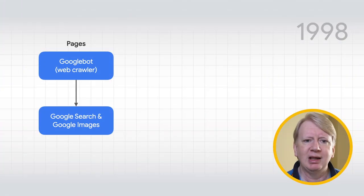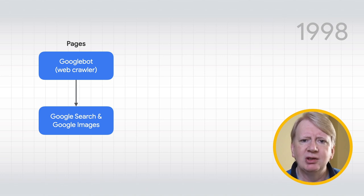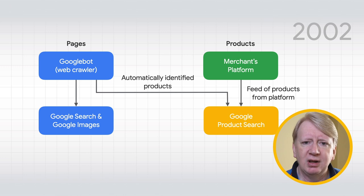Product data is not new to Google, although its usage has evolved over the years. Let's take a quick look back down memory lane to understand the evolution of products on Google. Google Search was first launched back in 1998. Originally, Googlebot would crawl the web looking for pages, making the content available via Google Search. By 2002, Google was already identifying products on web pages. To improve accuracy of the data captured, you could also provide a product data feed directly to Google for indexing.